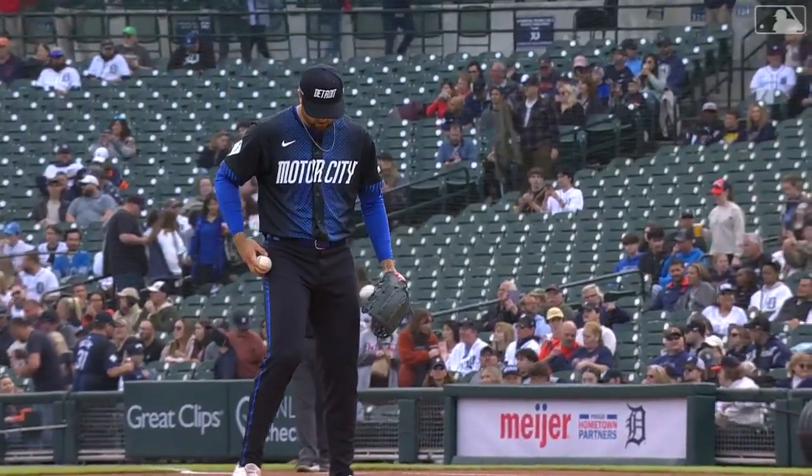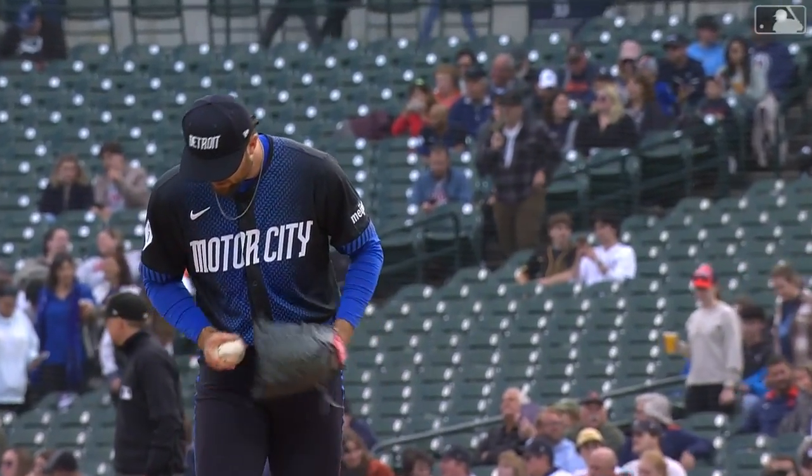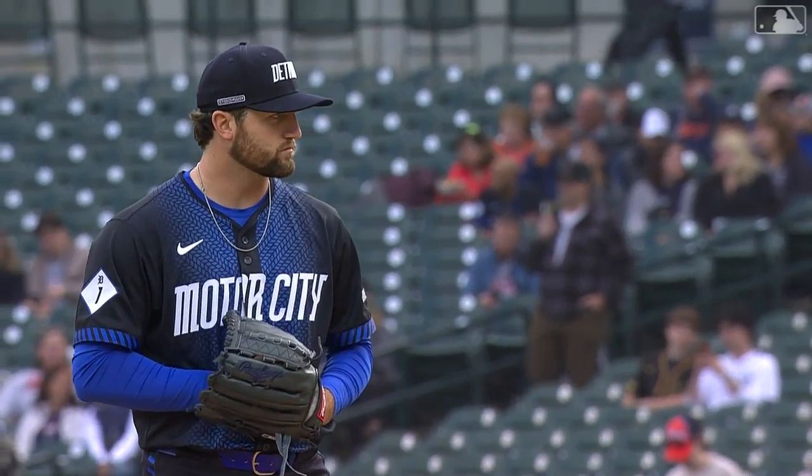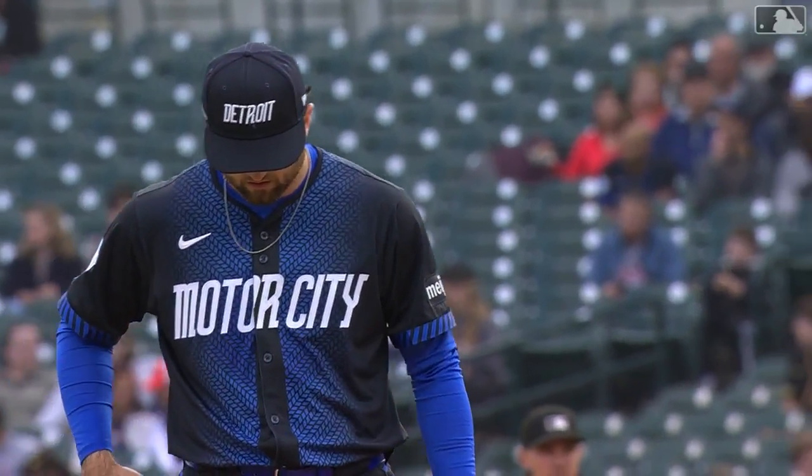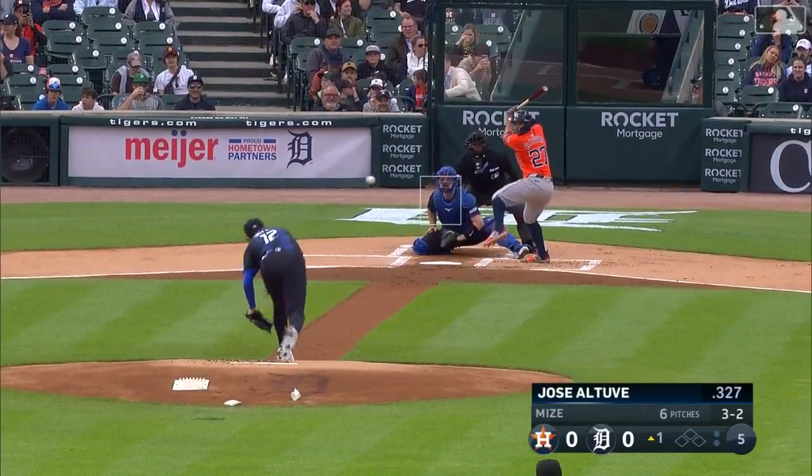The Tigers are getting ready to take the field in their brand new, debuting tonight City Connect uniforms. Casey Mize gets the start for the Tigers. He actually made a pretty good start in New York against the Yankees. It was one pitch that got him in that game.